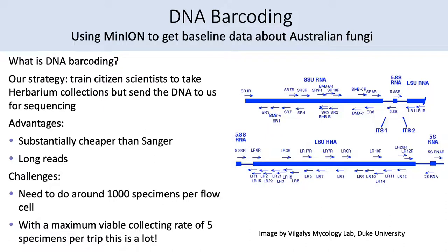Our strategy is to try and train up citizen scientists to take herbarium collections and send those into the herbarium under collection permits, but to send the DNA to us for sequencing. So the advantages to using MinION for this is it's substantially cheaper than Sanger if you do it efficiently, and it again has long reads, so rather than just getting small parts of the conserved region that we're looking at, the ITS and LSU and SSU region, we can get that whole region in one go.